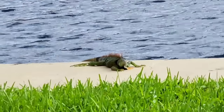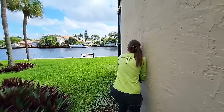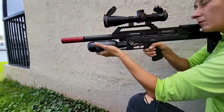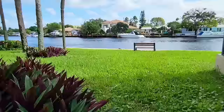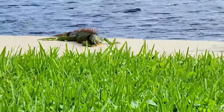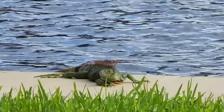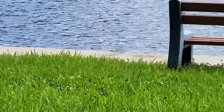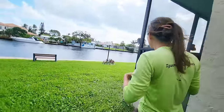Just a second. Probably just around 10 yards. Ooh. He likes the ghost. Got ghosted. Let's go see if we can get him before he disappears, but not scare this other one.